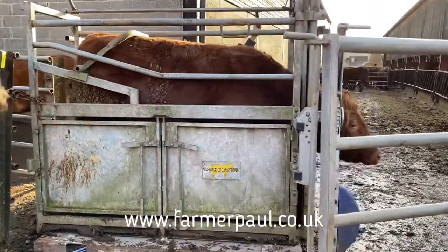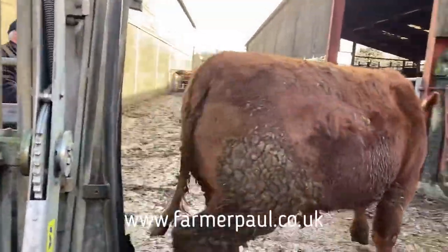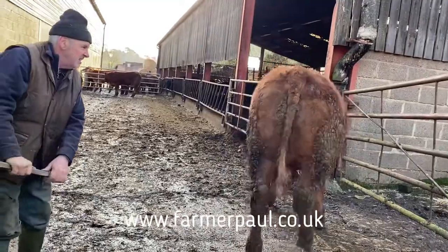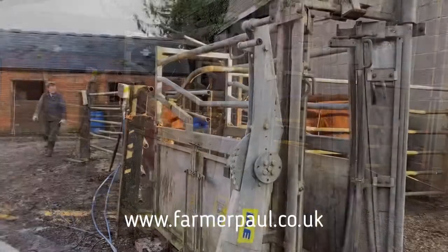When the clipping is all done, the cow can now come out. Then they do it all over again with the next cow.